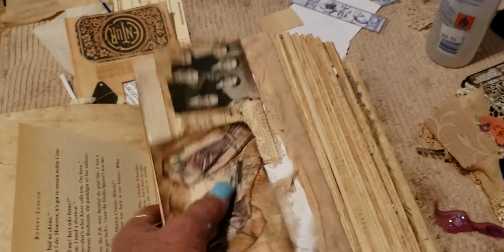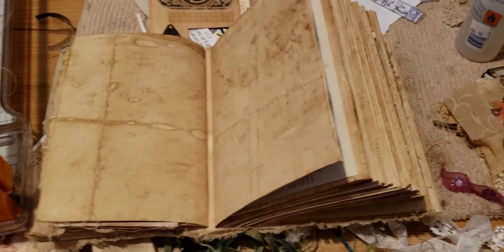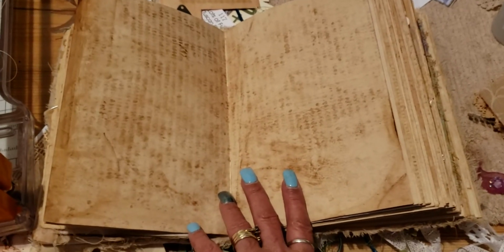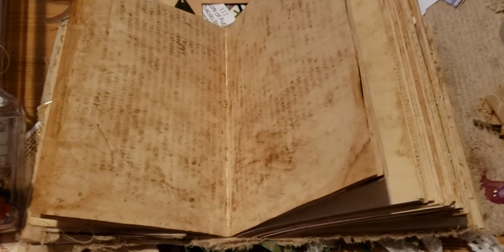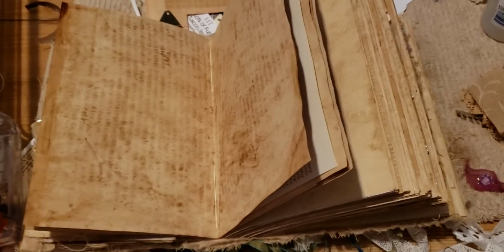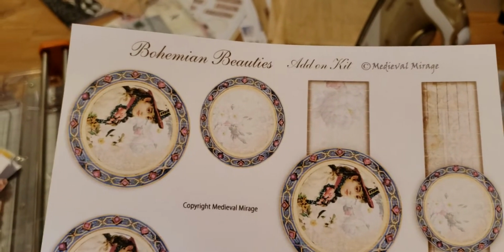Now, this is my 4th book. You will notice that book literally lies flat, no matter what you put in it. Now, I also followed the lady, her name, Roxy, from Roxy Creations. I follow, hang on a second, another lovely lady who I love her work to bits, Medieval Mirage.